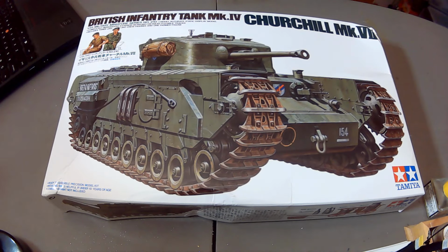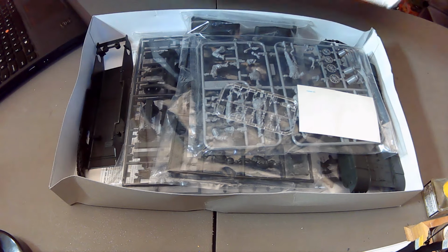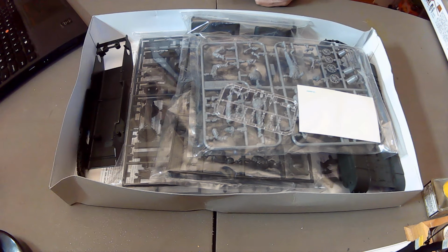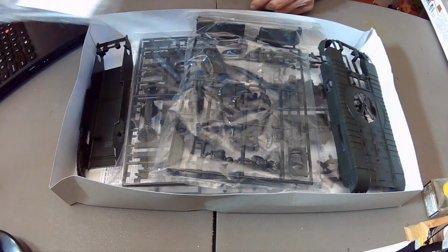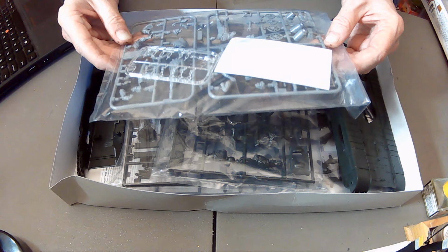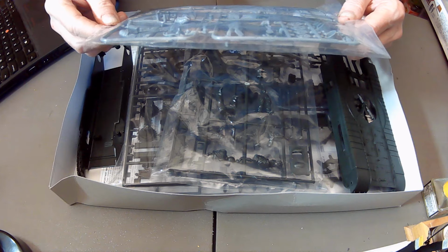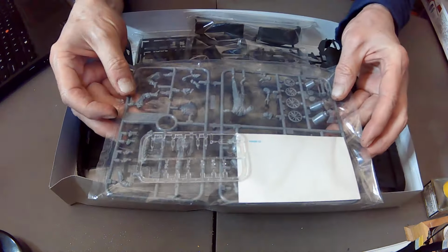Okay. Get rid of that. And because it was wrapped in plastic, the box was not taped. So, let's see what we got. Got different colors of plastic. Looks like the figures and the clear parts are here, along with the decals. And these are molded in gray plastic.